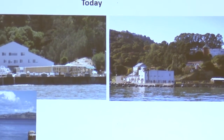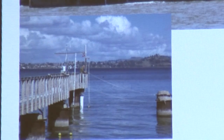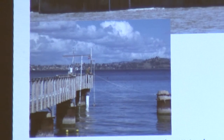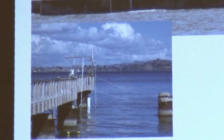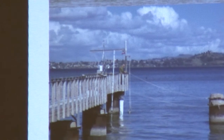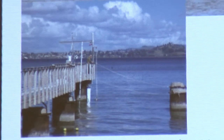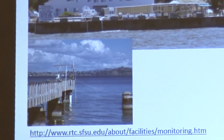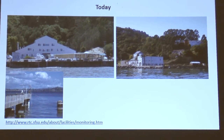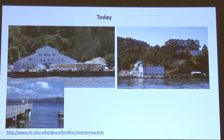And then down on the bottom left is our monitoring pier that was built in, I want to say, 2005, 2006. We have instruments out on the pier that are measuring the temperature, the salinity, the turbidity, or how cloudy the water is, and then photosynthetic activity. So there are a number of parameters in the water, and also weather parameters, that it is measuring in real time. If you go to our website, you can see what the conditions are. We also were monitoring currents, but that's being done by someone else now. We'll go back to that later.